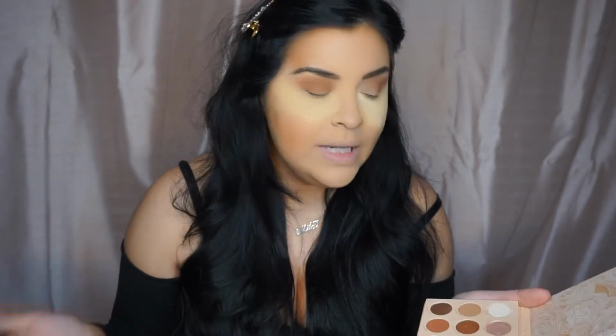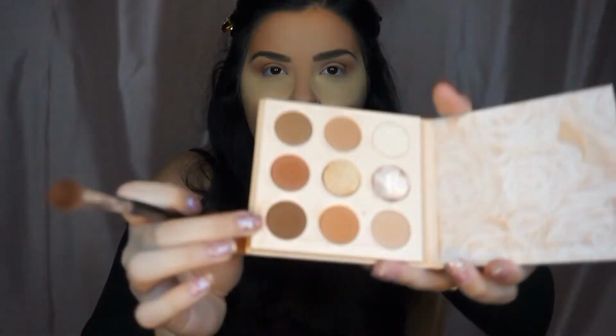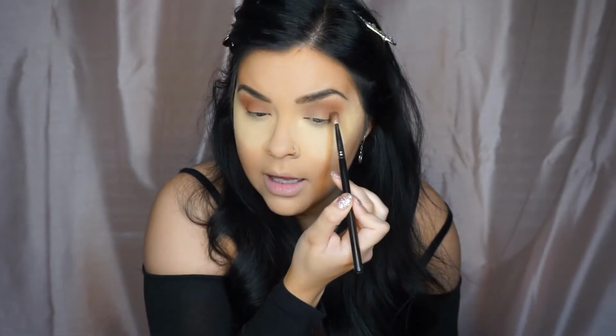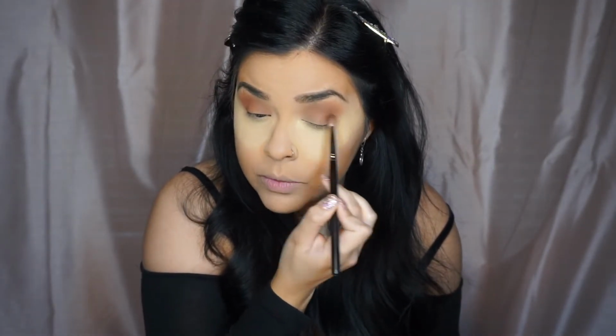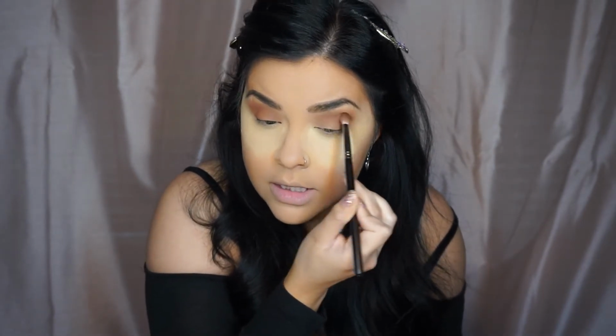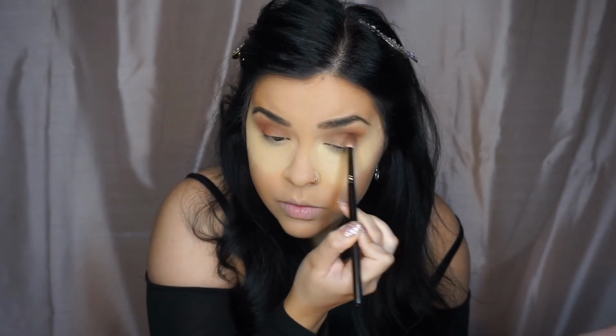So like I said, since this is a date, normally I would stop here, but since I'm doing this for a date night look, I'm going to go in with something a little bit darker just on the outer corner. So I'm going to take the color Moody, which is this brown one down here. And once again, I'm only going to hit the outer corner. You can still pull it into the triangle.